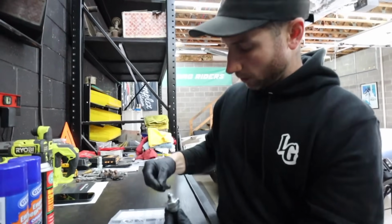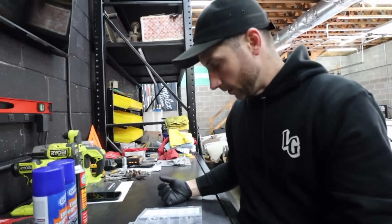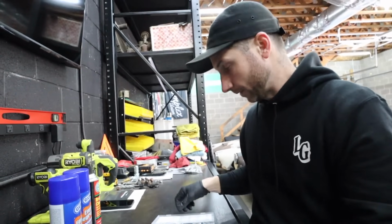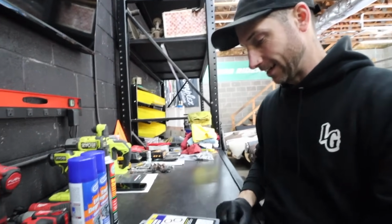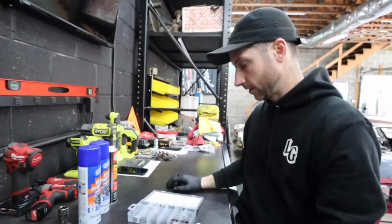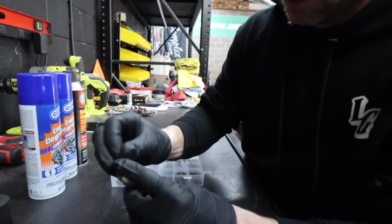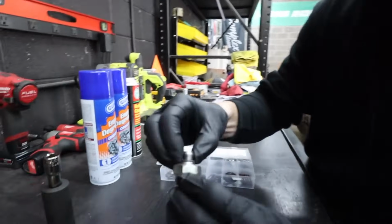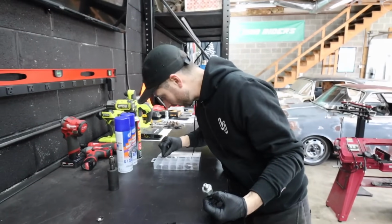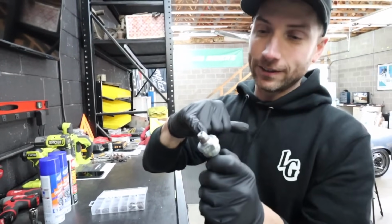We're using Viton O-rings. These hold up better to like fuel and high pressure scenarios, more so than just like a silicone black O-ring. And these were at Harbor Freight for $9.99. So you get a whole set, 180 piece set, various sizes, assorted sizes, $10. I think this one might be the one. That's it. Gonna thread this back in, hook it back up, and hopefully that solves our oil leak. Hopefully it just came right down to that.